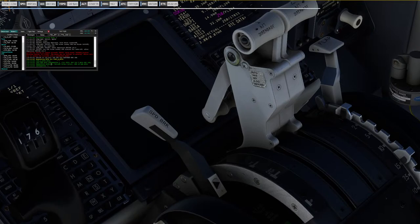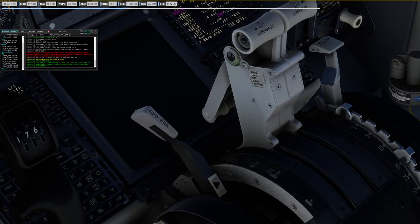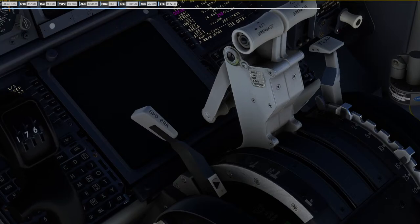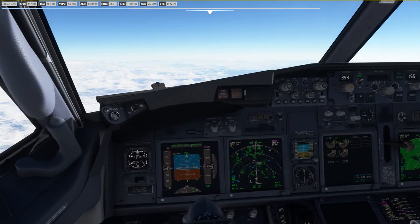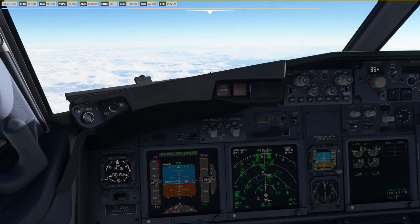Antalya ATIS information Charlie, 1720 Zulu, expect ILS Victor approach, runway 36 right, transition level 160, wind 340 at 18, 6 degrees, 1026, end of arrival ATIS. Very good. Then we need QNH 1036.